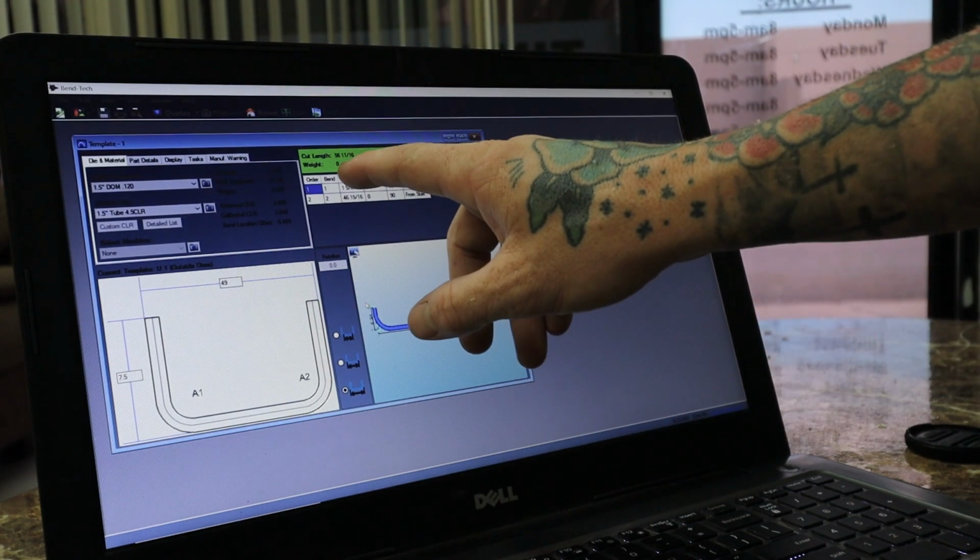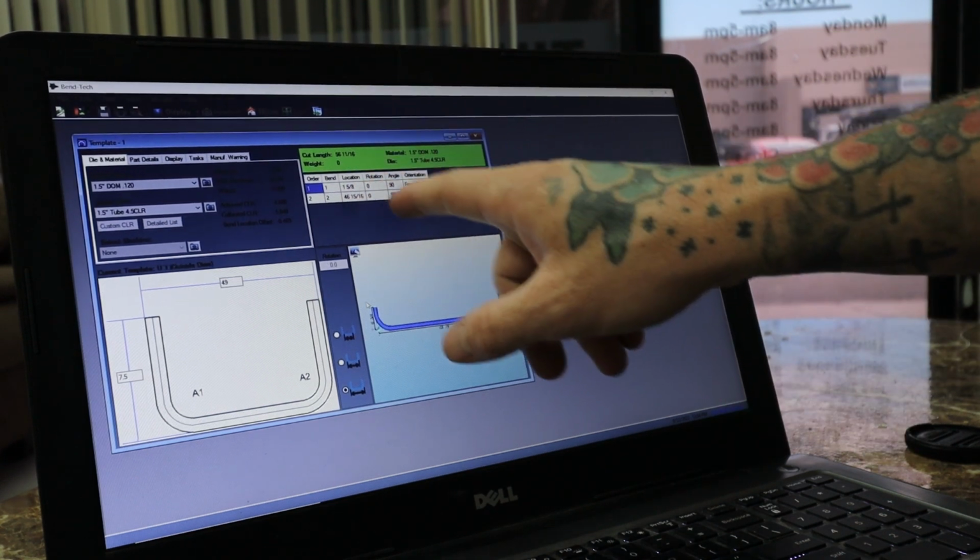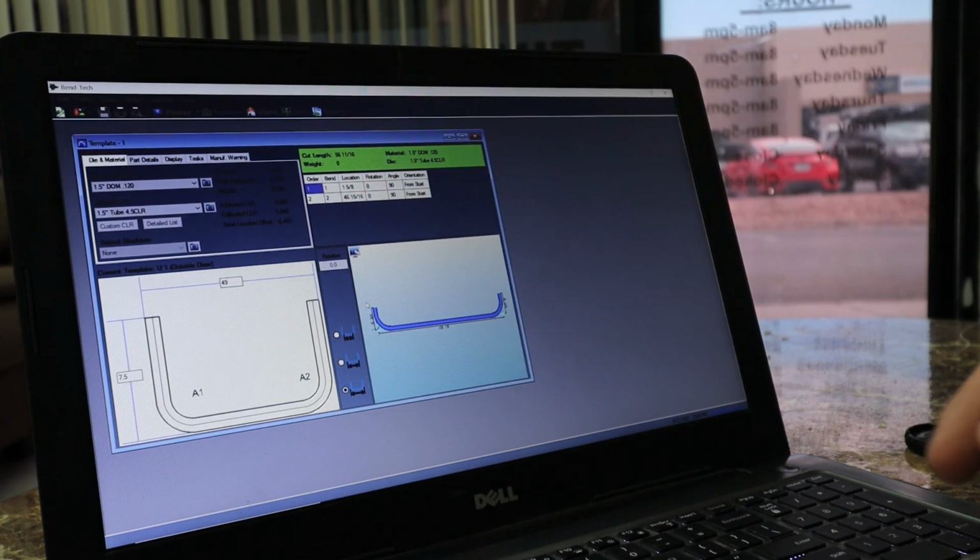And right here it gives us our cut length, 56 and 11/16 of an inch, and then it gives us our bend locations and our bend angles. So our first bend location is going to be at 1 and 5/8 inch. The other one is going to be at 46 and 15/16 of an inch, and they're both going to be at 90 degrees.